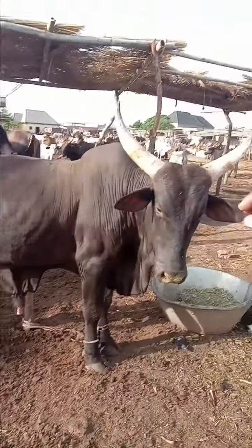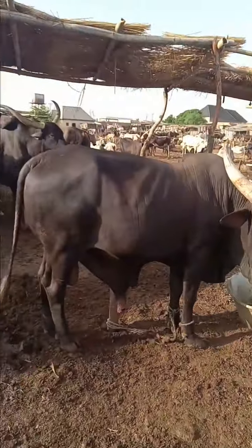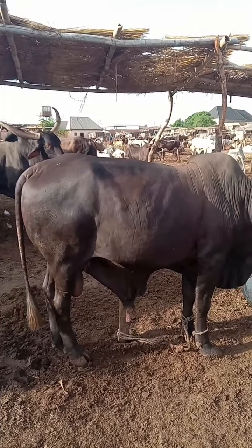What they consider most is the meat. Like this Bokolo, you cannot compare their meat with this one. Bokolo used to have more meat than this one, and they grow faster. But with this one, we will spend a lot before they can get to this size. So Bokolo is a type of hybrid. Yes, that is very different.